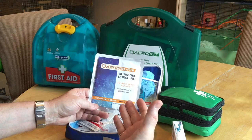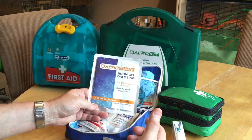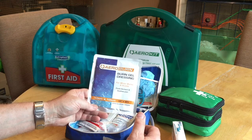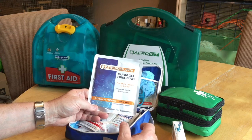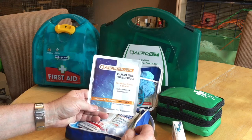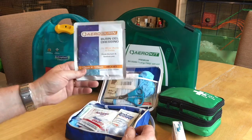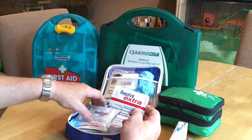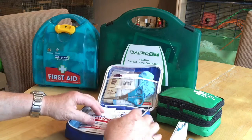This stuff is brilliant. It's ice cold when you put it on your skin. It's AeroBurn. I've got 3 or 4 of these gel packs, but it'll do burns and scalds. So that's a good one to have. And again, Resolve Extra for bad tummies, Andrew Plus for bad tummies.